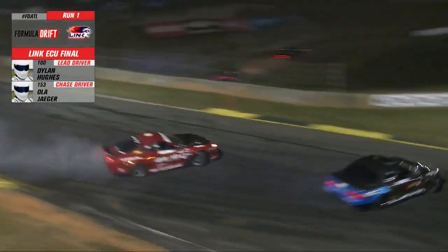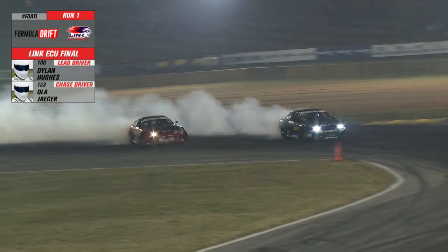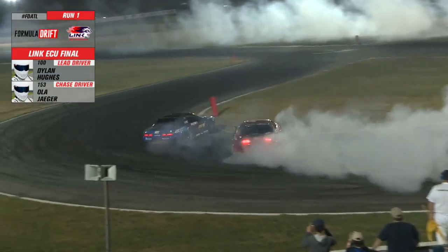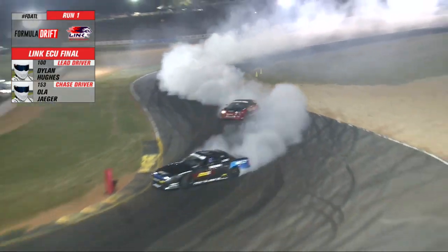Dylan Hughes approaching that first front clip. Past the first front clip. Dylan Hughes, we got a clean start here. Into that first outer zone. Dylan Hughes massages it into that second outer zone. Ola Yeager gains some ground. Looks like Dylan Hughes did have those corrections, allowing Ola to get close to him, but now pulling away back.